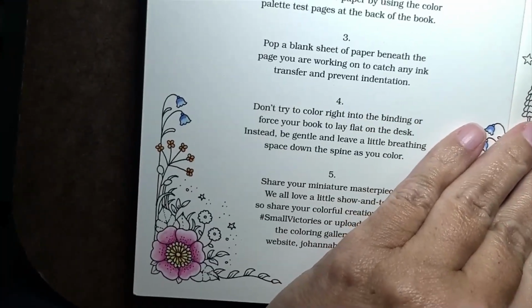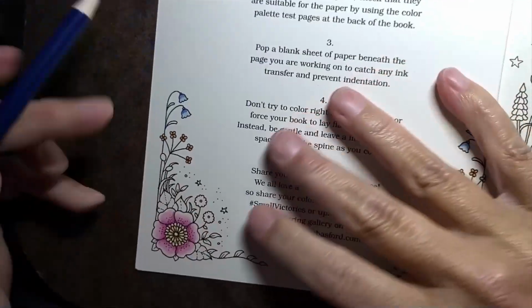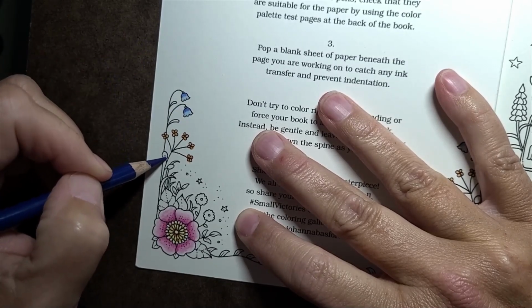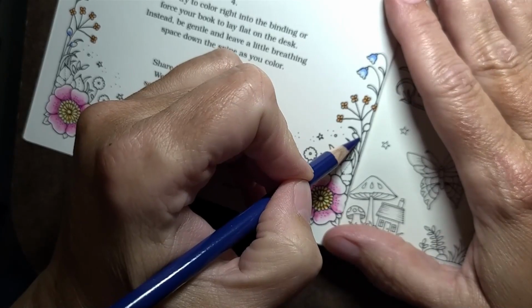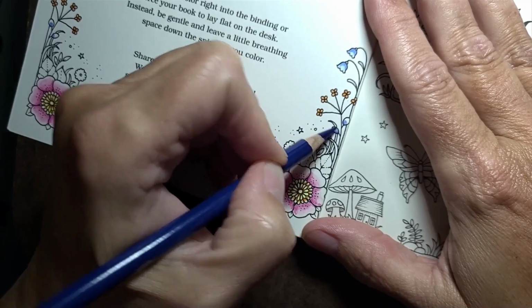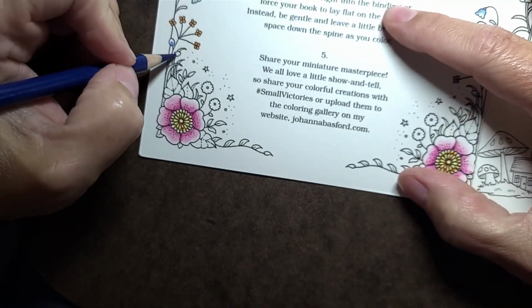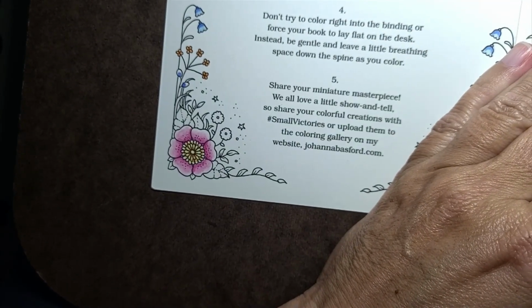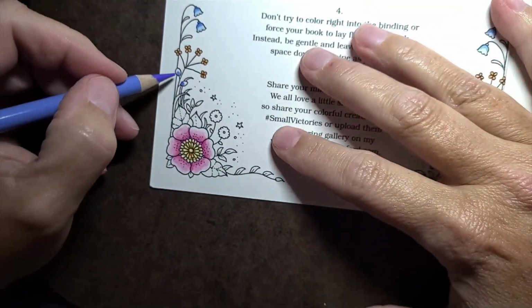All right, so I think I will continue. I don't talk a lot, do I? It's hard for me to talk while coloring. Let's see what this looks like.